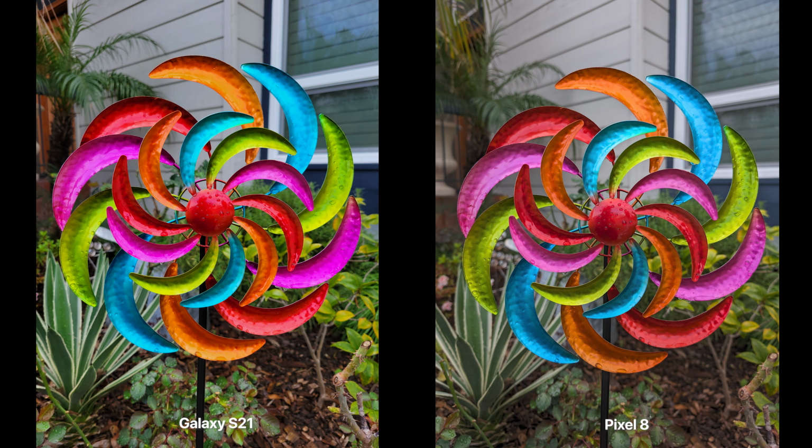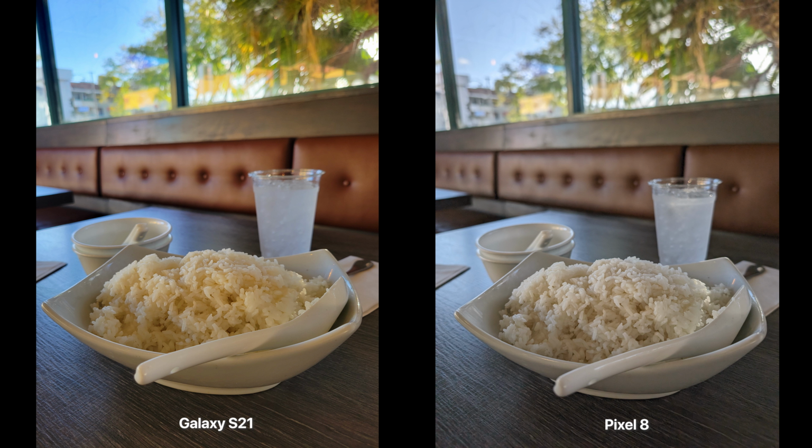The next difference is of course the background bokeh. We can definitely see the Pixel 8's wider f/1.7 at work, which creates slightly more blur and a nicer shot in this case. In this shot, we can see how the S21 favors warm tones and saturation, while the Pixel 8 has a natural tone and more accurate colors, showing white rice instead of yellow rice.